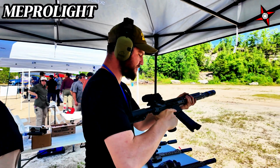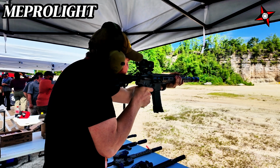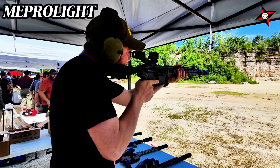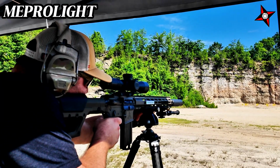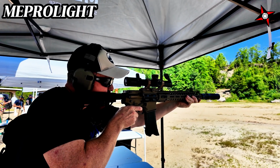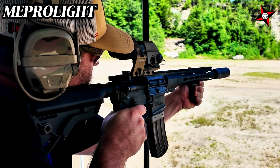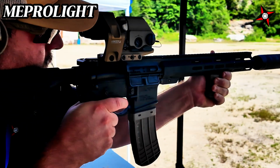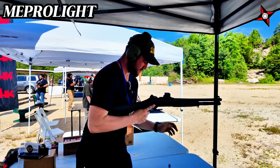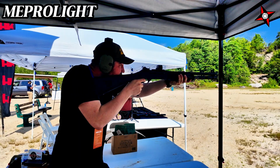So Meprolight MCO with the magnifier. Heck yeah. Dude, that thing's sweet. You would not believe the reticle on there. Nice. All right, sweet. Woo.